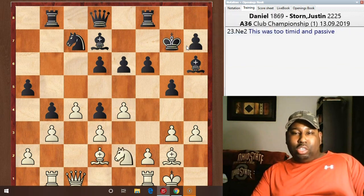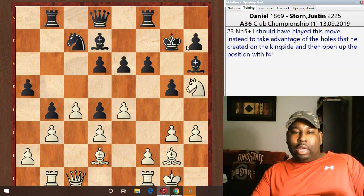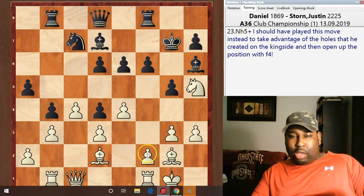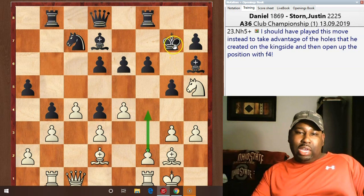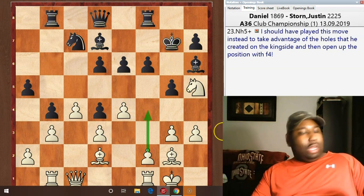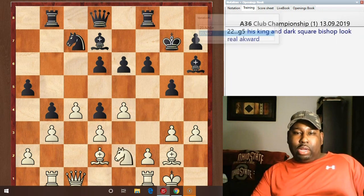So I played knight e2 here, which was a little too timid and passive, we both agreed after the game. He felt like I should have gone to knight h5 and taken advantage of all the holes that he's created on his king side. That would have been a better, more aggressive move to play. Then I could have followed that up with f4, opening up the position with his king being exposed. It would have been a much more aggressive position for me. But I played knight e2 instead.